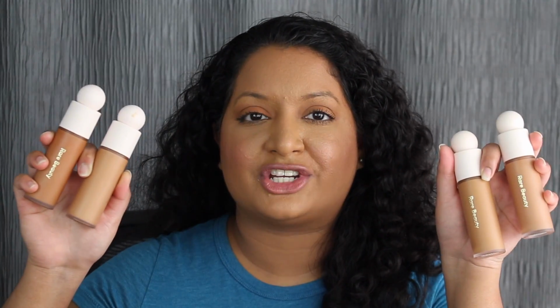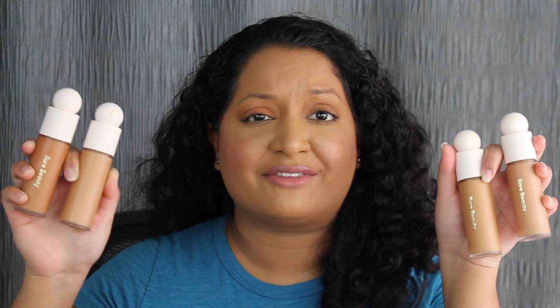The lip shade I currently have on is from Rare Beauty. It's in the shade Courage. I definitely think Rare Beauty did a fantastic job with the shade range. There's 48 different foundations and 48 different concealers, and I definitely do like the price point.